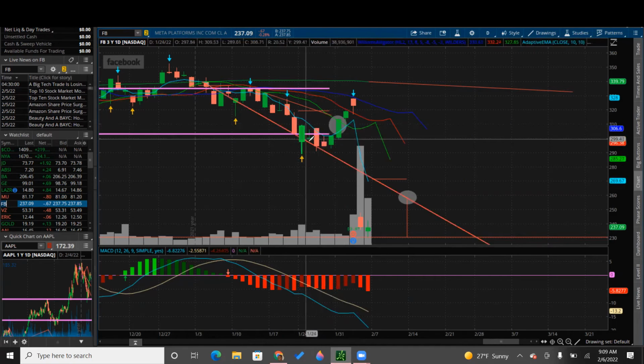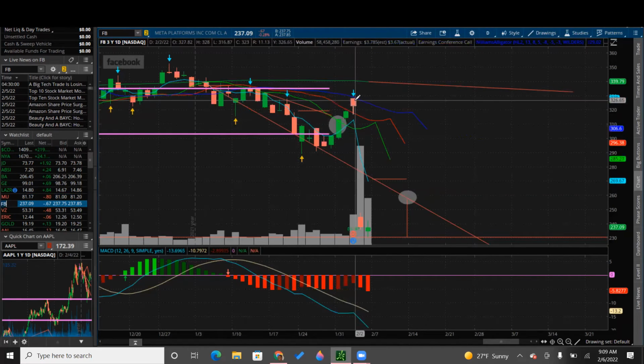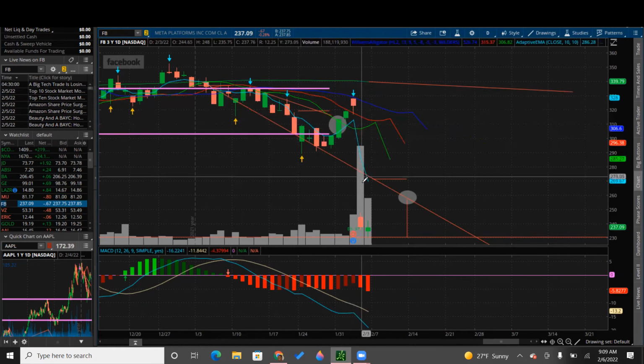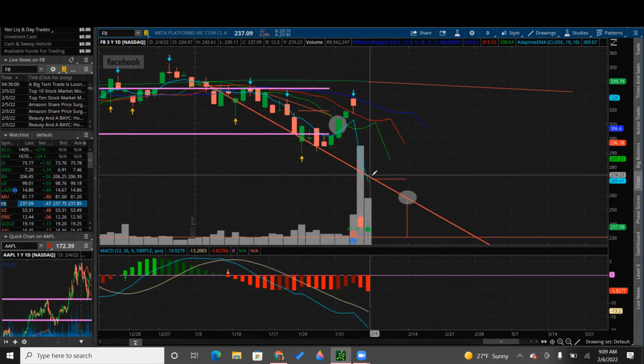It actually pulled back up. It had a nice reversal, pulled back into this range where I projected it to be, kind of pulled through this range, and then that's the earnings call that I'm talking about. Huge gap in the stock price here. See the volume, we're looking at 188 million shares traded on one day. That's incredible.